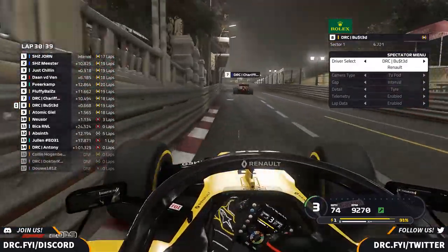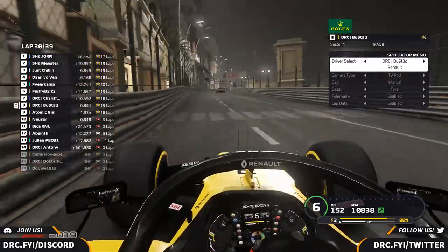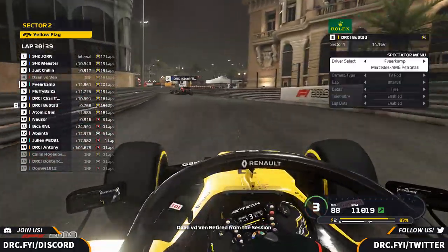Currently 11th. See how this works out for Busted. Was it the right call? We'll find out. We're on lap 30 of 39. But quickly back onto the penalties. Hopefully before... Oh, Dan, what's happened?